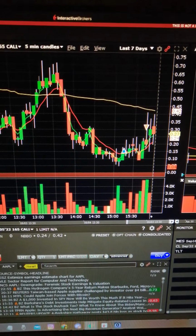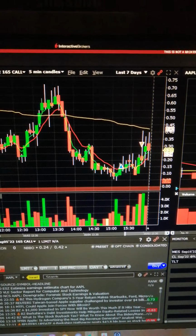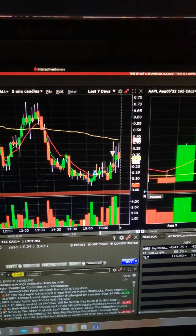Okay, here's an example of a good trade from Friday, which was a challenging day. But the Apple Lottos that we found were actually really damn good. So here's the market backdrop.